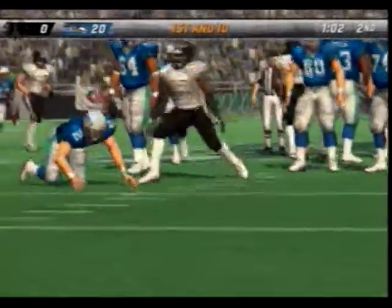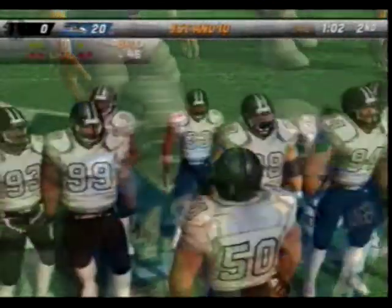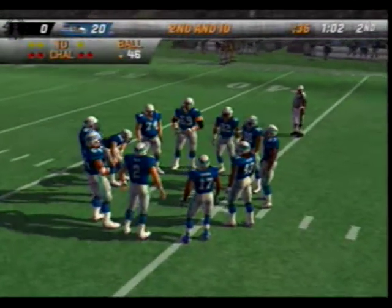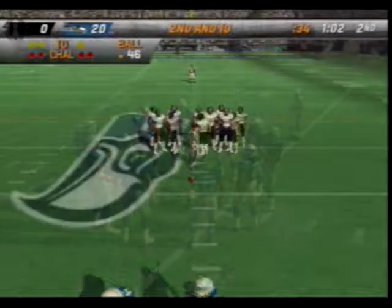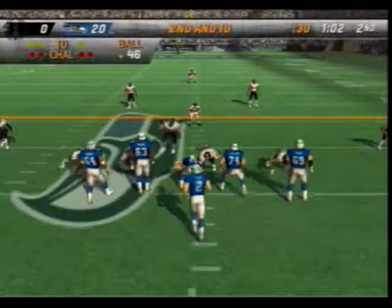This one falls incomplete. Creating pressure can really change the way an offense operates. They need to keep some extra blockers in, either a tight end on the line or a back that can help them out with their protection.